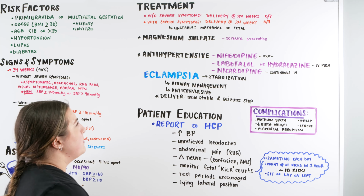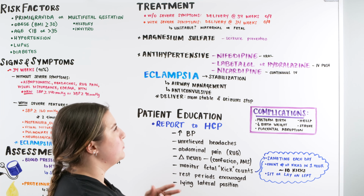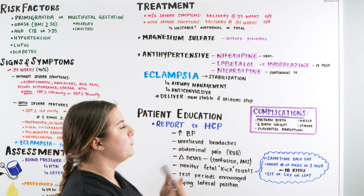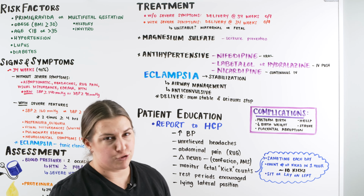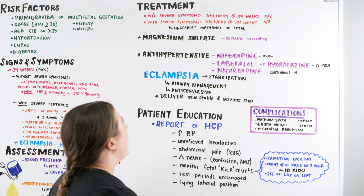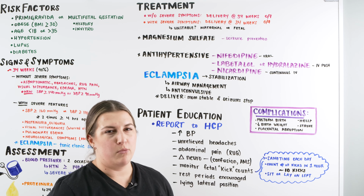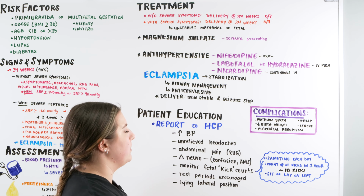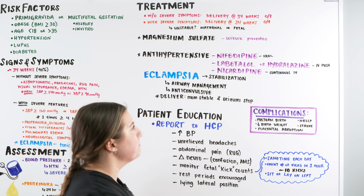Without severe symptoms, typically the patient is able to deliver around 37 weeks 0 days so that we are able to have a full-term baby, full-term pregnancy. However, if they do have those severe symptoms that are not able to be controlled, we may want the patient to deliver around 34 weeks 0 days. And then if they are unstable, whether it's mom or baby, maternal or fetal, we may want to move into other areas as well, thinking about getting these patients stable as best as we can.